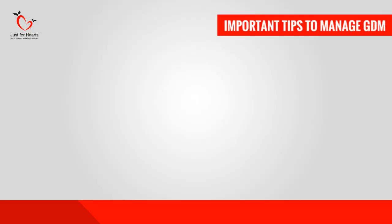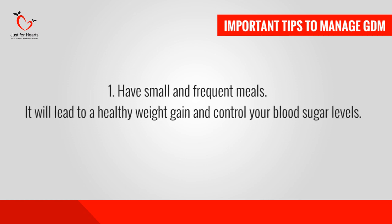Now let's discuss some of the tips to manage diabetes in pregnancy. First, we will discuss dietary management, and in that, some important tips. You should have small and frequent meals, as having small and frequent meals leads to a healthy weight gain, and it also helps to control your blood sugar levels in the normal range.